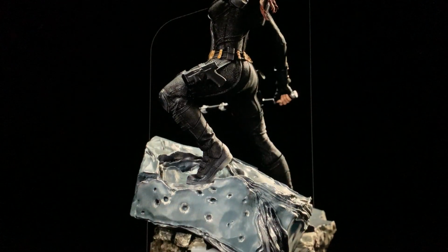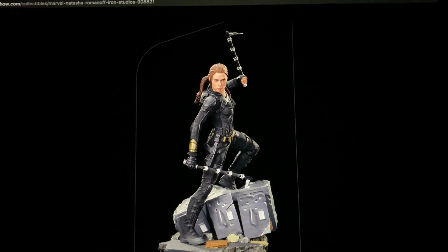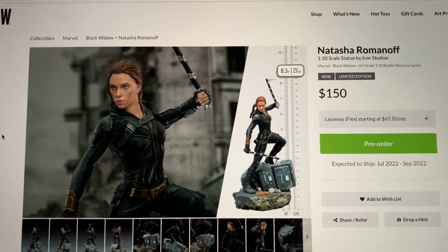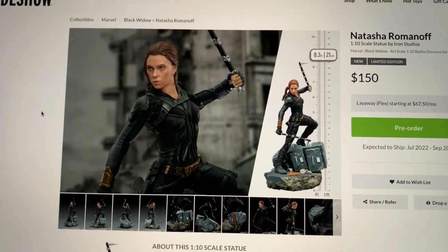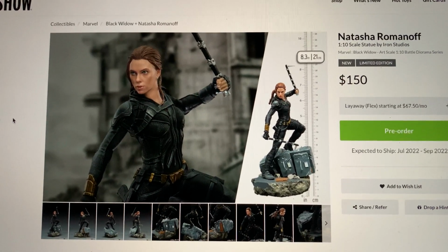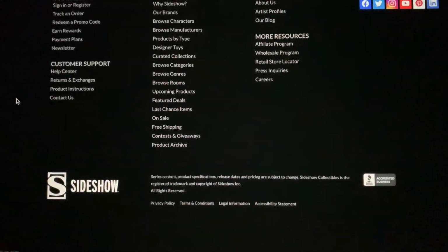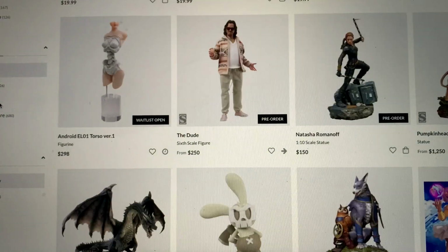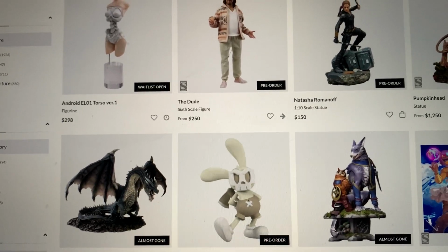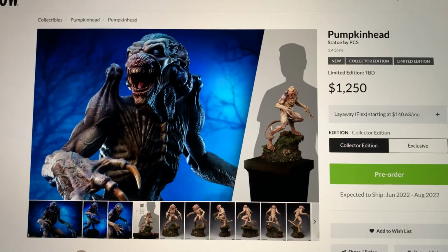So would I buy this? Maybe. I'm considering it. I do like it. I wouldn't buy the sister. I wouldn't buy Taskmaster. I'd only get Scarlet just because I love her. Although I gotta be honest, the movie was about a 7 out of 10 for me. And it just felt out of place. You know, because we already know she's dead, and I wish they would have released that movie after Civil War. It would have been a lot better back then.